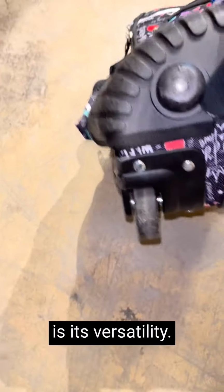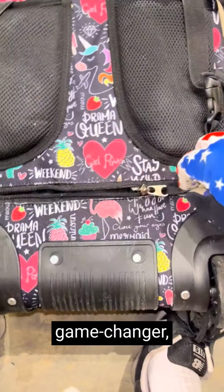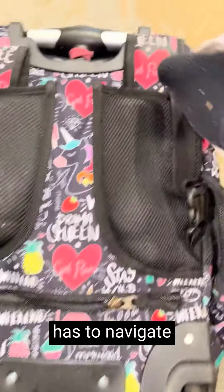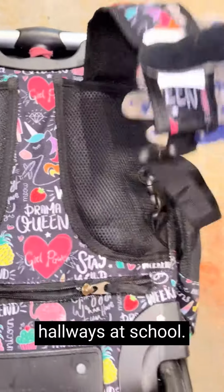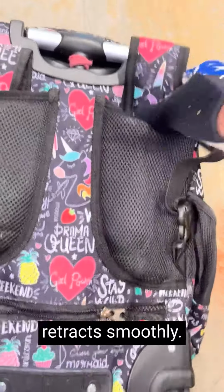to his friends. One of the standout features of this backpack is its versatility. It easily converts from a rolling backpack to a traditional backpack, giving your son the option to carry it on his back when needed. This feature is a game changer, especially on days when he has to navigate stairs or crowded hallways at school. The wheels are quiet and glide effortlessly, and the handle extends and retracts smoothly.